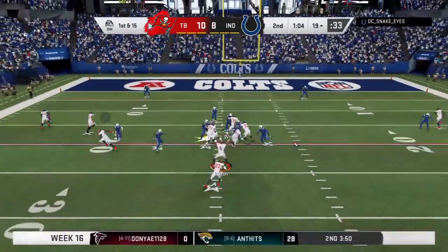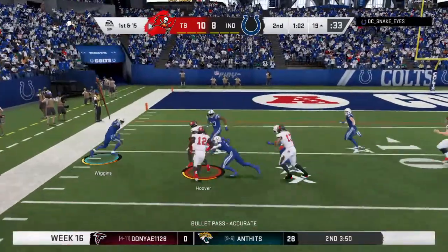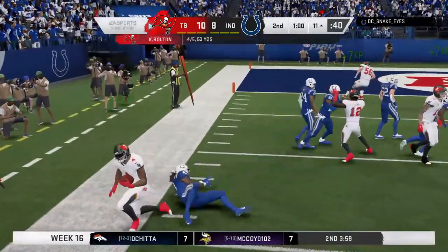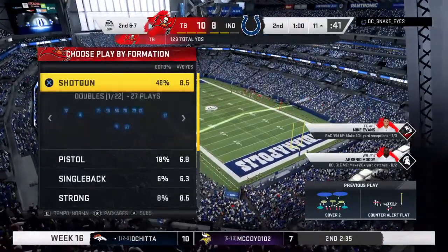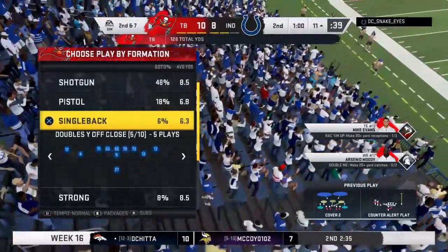Now they need 15 yards on this series after the delay of game. First and 15. Now a throw to the left sideline is complete. The Colts are going to use the first of their timeouts as they stop it with exactly a minute to go before halftime.